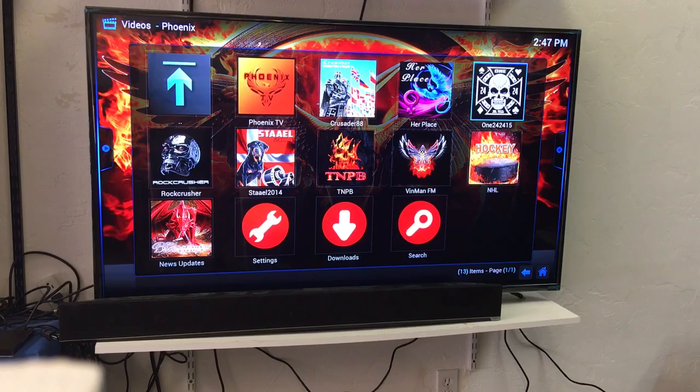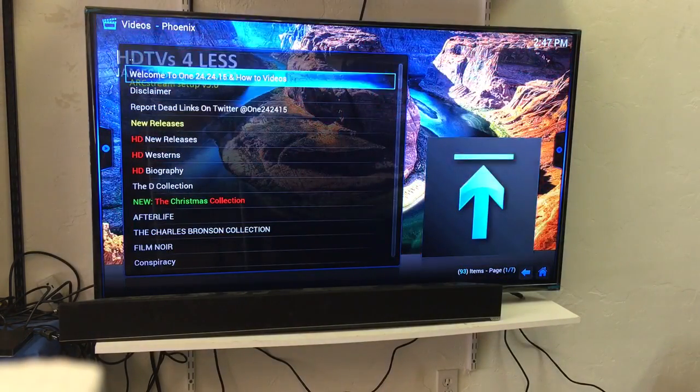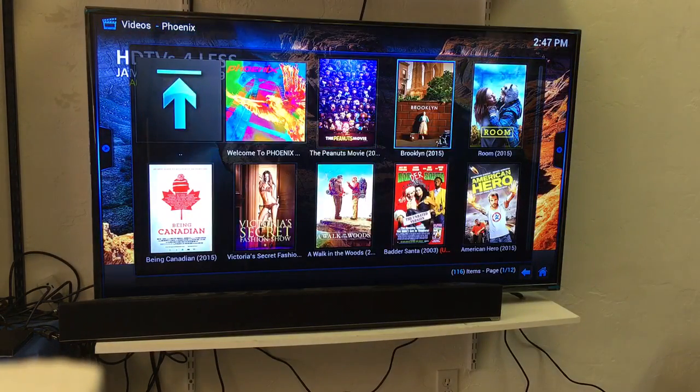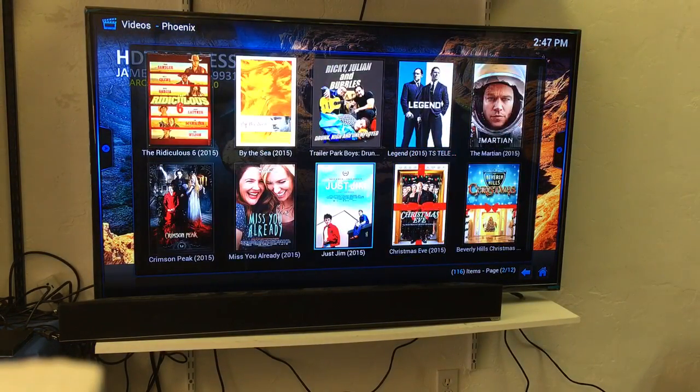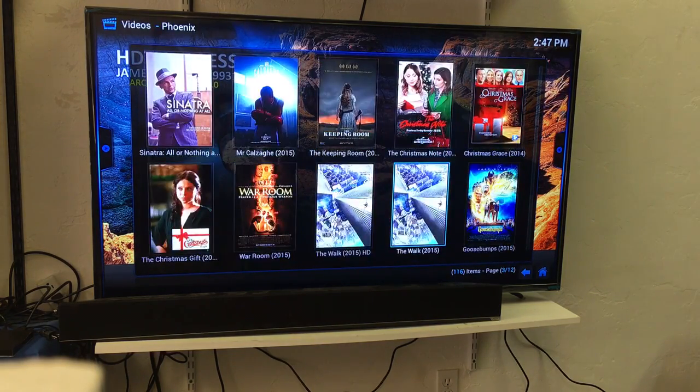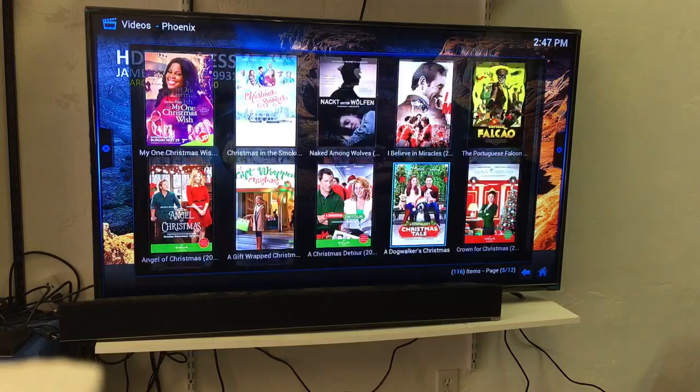Now we're going over to 124-24-15. It's the skull there. Click on it and go down. You can click on new release movies. This is another great section to find new release movies as well. So we see all the latest, newest release movies here. Scout, Peter Pan, The Walk, and so on.